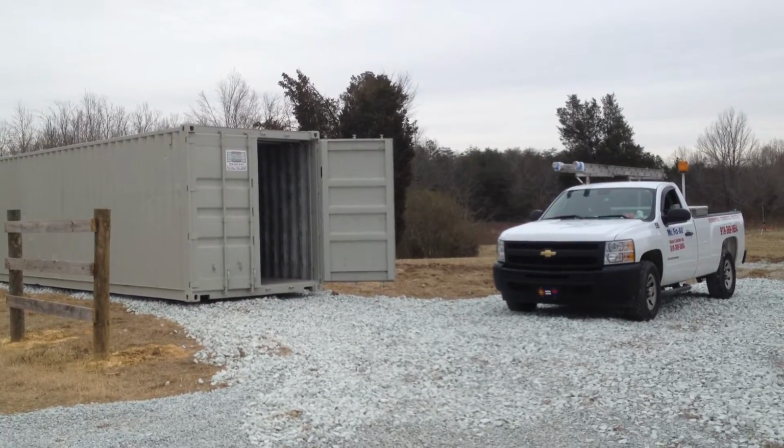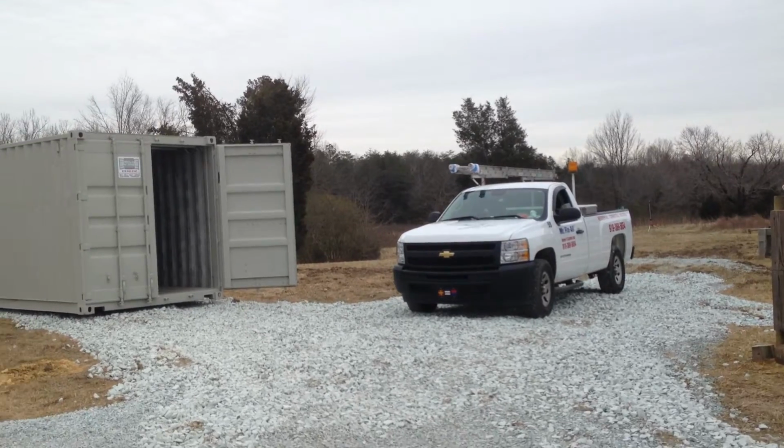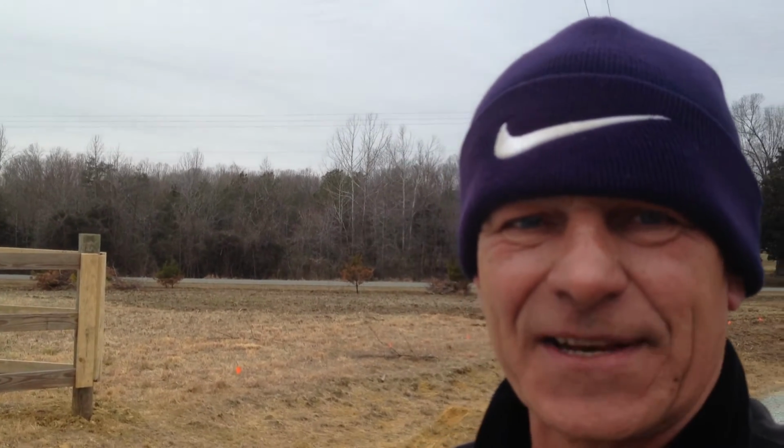Part 2. Okay, shipping container. It's arrived and it's on the ground. Wow. There you go. I finally got this container up here.